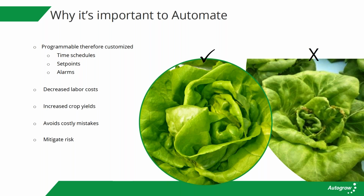So it's really important. I mean, that's kind of a long-term way of thinking about it, but the automation will allow you to know immediately if there's a problem and be able to fix it before you have any crop loss.